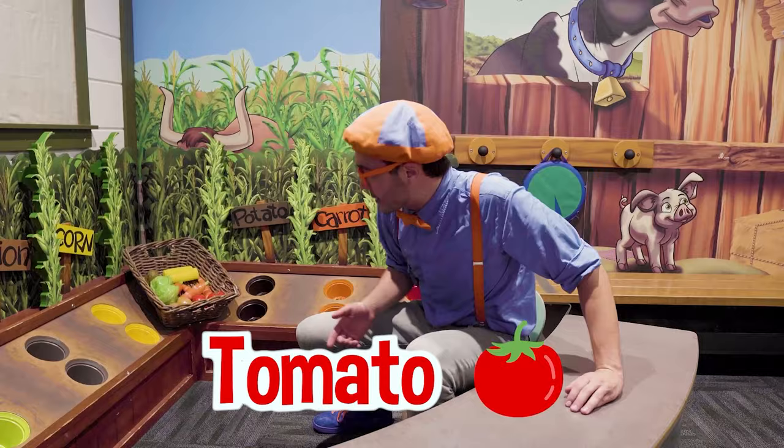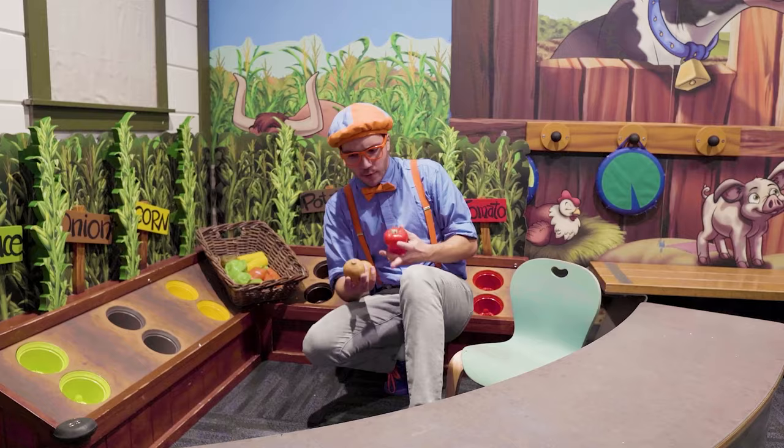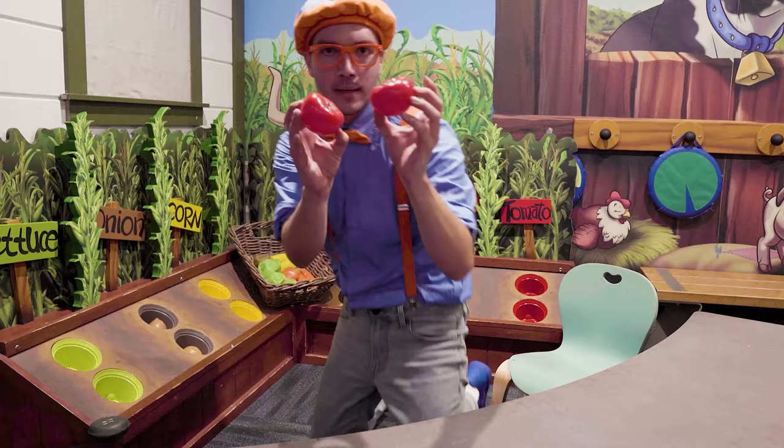Now, what we can do is play a really fun game where we take all the foods in this basket and we have to match them to the right word. So, first, we got some onions. So, let's see. 1 onion, 2 onion. Yeah, we got it. That was pretty easy. Next, we got 2 red tomatoes.